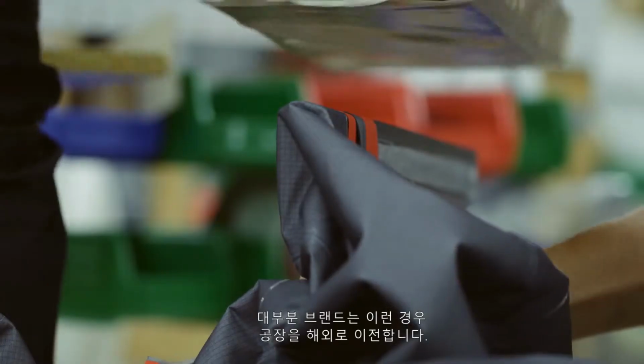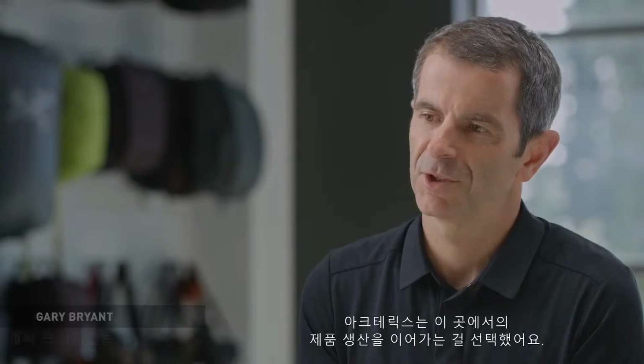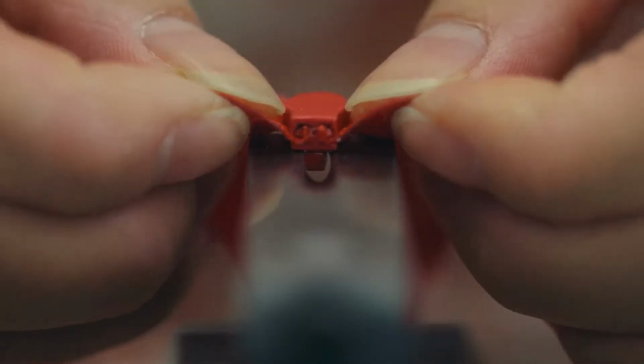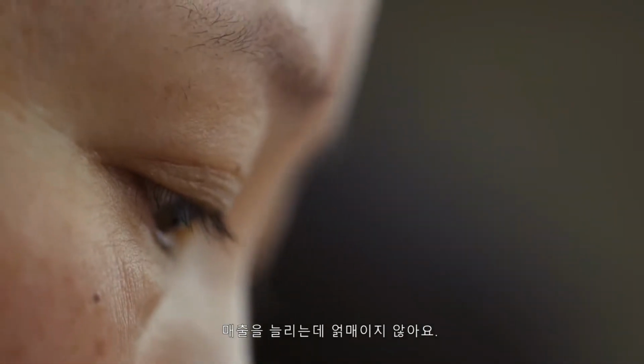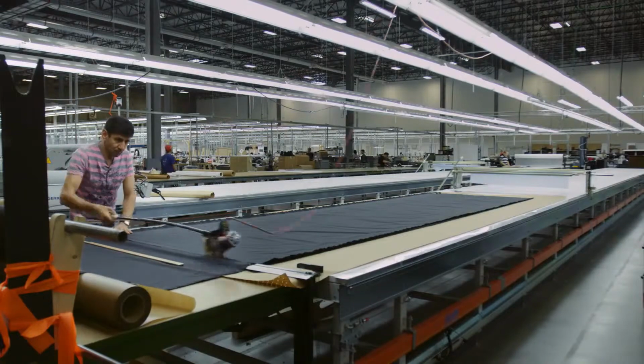Most brands have taken their manufacturing out of North America. The difference with us is that we've chosen to maintain the knowledge of manufacturing and not let it go. Our product is first and foremost quality-based. It's not about pushing out numbers. I don't think we mass produce, I think we mass craft.